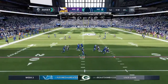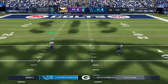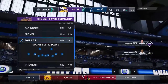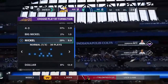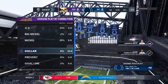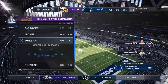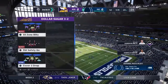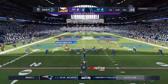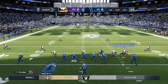From the gun, Rivers looking for Campbell downfield. And that will be incomplete. Tried to dial up the long way out there, but it'll be 3rd down. But they certainly came out firing in this one, and while that one was incomplete, I can't imagine that'll be the last shot that they take in this game. After an incomplete pass on 2nd down, that'll leave them trying to convert on 3rd and 9.